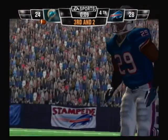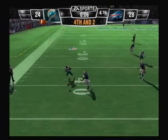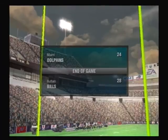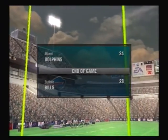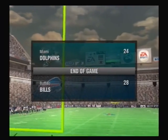Florence gets his hand on it. Drops back. Defender tips it away. Well, I certainly understand they felt like they needed to. And that will be the conclusion of this game. Our final score is the Buffalo Bills, 28, the Miami Dolphins, 24.